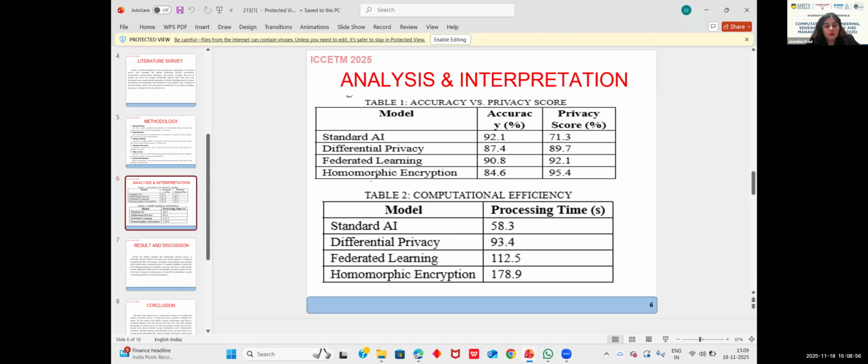What are these four models? Standard AI. Yes, ma'am. What are these four models? Differential privacy, federated learning. It is the AI model, ma'am. Okay. What does the differential privacy model do? What is its purpose? Its purpose is privacy for differential management.